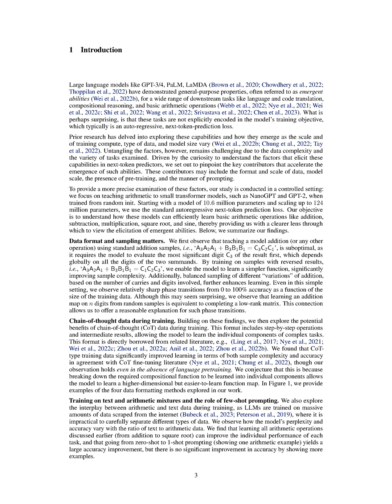In order to examine these factors more accurately, we decided to conduct our study in a controlled environment. Our focus was on teaching basic arithmetic to smaller transformer models like NanoGPT and GPT-2, starting from models with 10.6 million parameters and scaling up to 124 million parameters. Our goal was to understand how these models can efficiently learn basic arithmetic operations such as addition, subtraction, multiplication, square root, and sine. This would give us a clearer picture of how these emergent abilities come about.